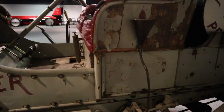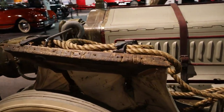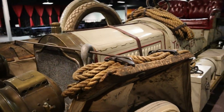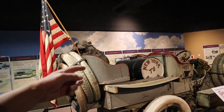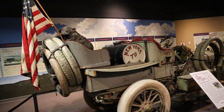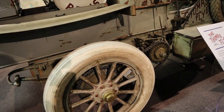Well, the guys that drove it autographed it. Yeah. They carved their names into it and stuff. Look at the drum right here. This must have been gas or something where it said New York to Paris. Yeah, that's a gas tank there. Well, see, it's got a chain drive on both sides, for each of the wheels.